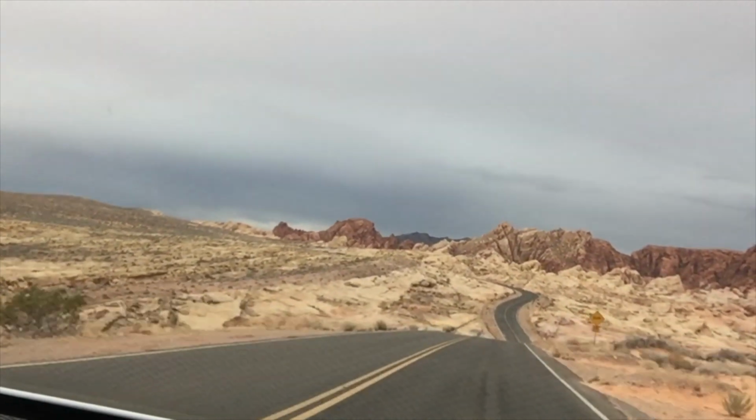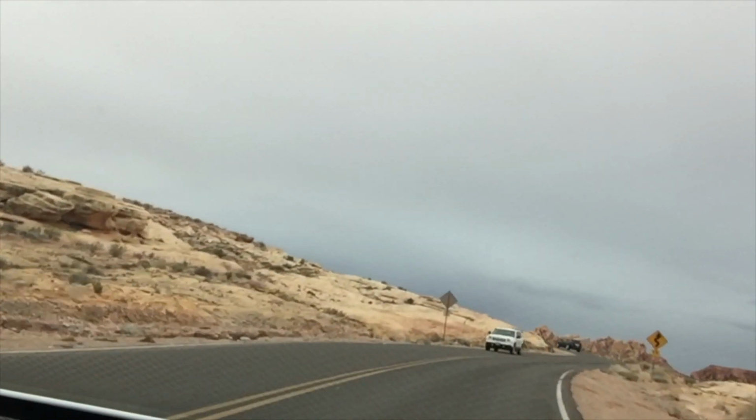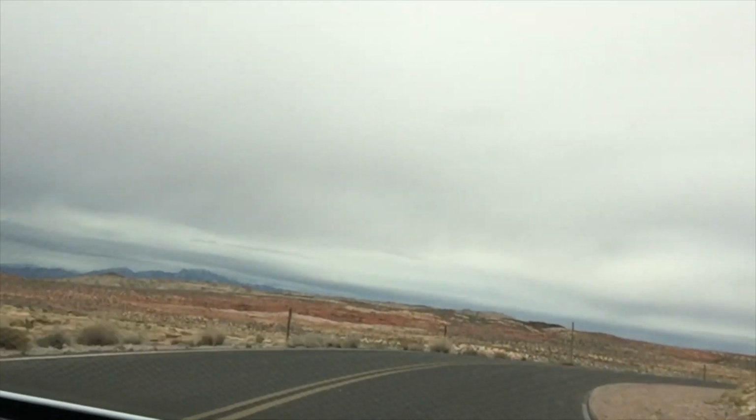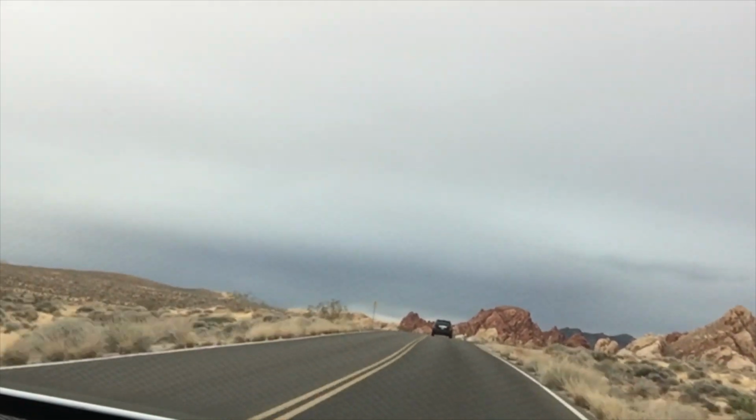time. The road is more beautiful in person as I compare it to my video. The feeling of driving in these roads is fascinating. So if you are in the area, go check it out.